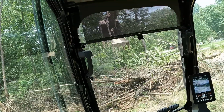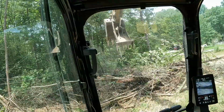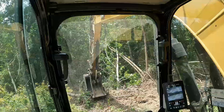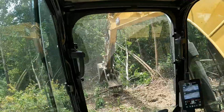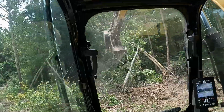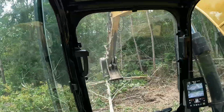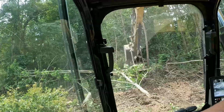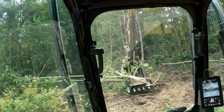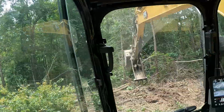So what I'm having to do first, let me get this riser out of your way, is get these piles of junk that were already pushed up here out of the way, so I can get these trees that they were pushed up on out first. Spider web hanging on me. Just going to throw all that stuff right up in there.